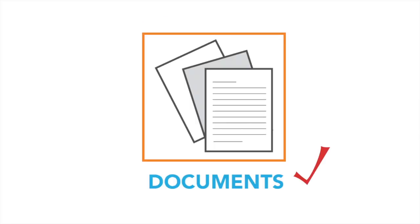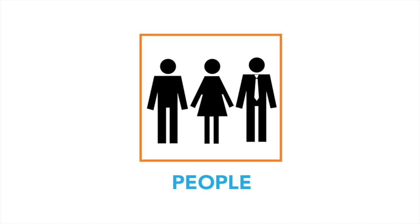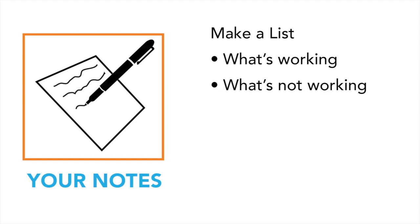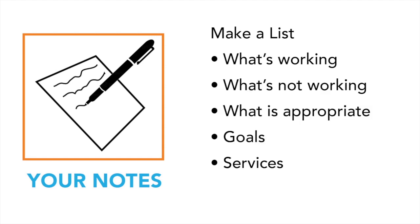Okay, you've gathered and reviewed all of your documents. You've put together your team of people. Now it's time for the most important part, writing down your notes for what you'd like to address in the meeting. Make a list. What's working, what's not, what's appropriate, goals, services, supports. Look at your paperwork and note anything that supports what you are saying.